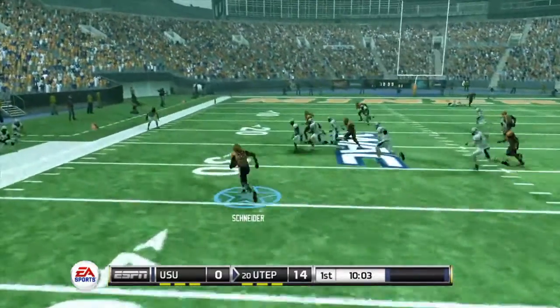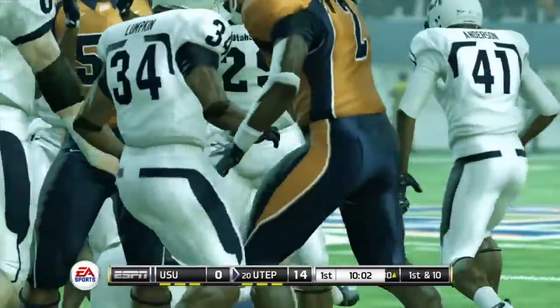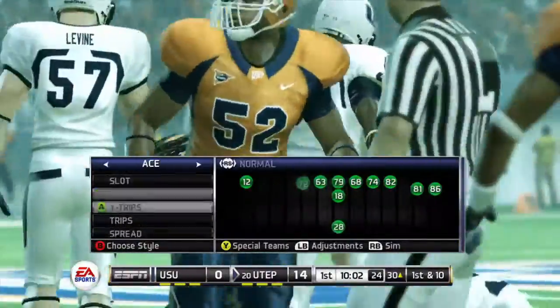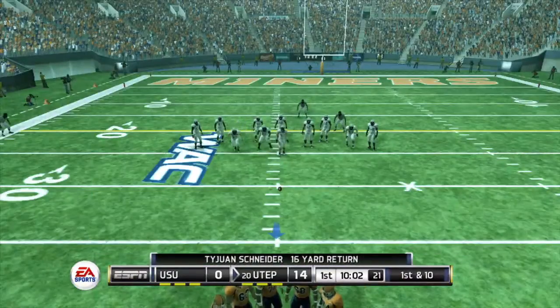Schneider fields it at the 46. He makes it out to maybe the 30-yard line. He showed a good burst there. They'll start this drive at the 30.